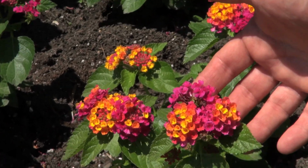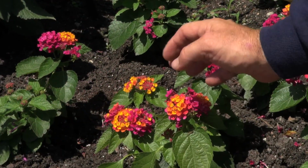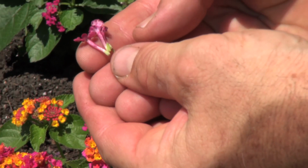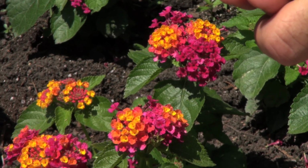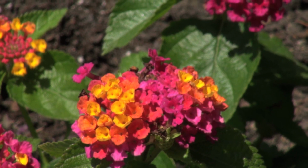This plant is called Lantana. This is a wonderful warm season annual. A flat flower, but it has a lot of little flowers made up of little tubes just like this with loads of nectar. Plus, it blooms a very long time, giving that food supply to those guys throughout the season.